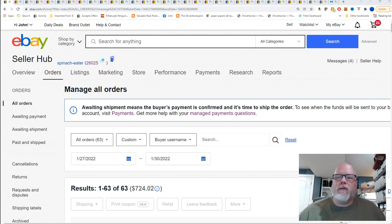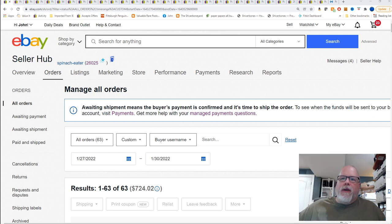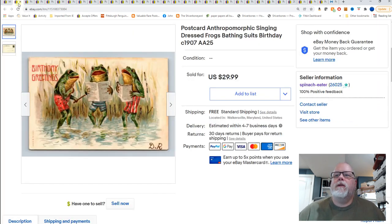As you can see on the screen, I had 63 orders for $724 from Thursday to Sunday. Pretty good stack of cards going out. I had one sale over on Hip, so I'm not going through all 63 cards or orders that sold. I have a truck to unpack today. So let's go ahead and get started with some of the more interesting cards.